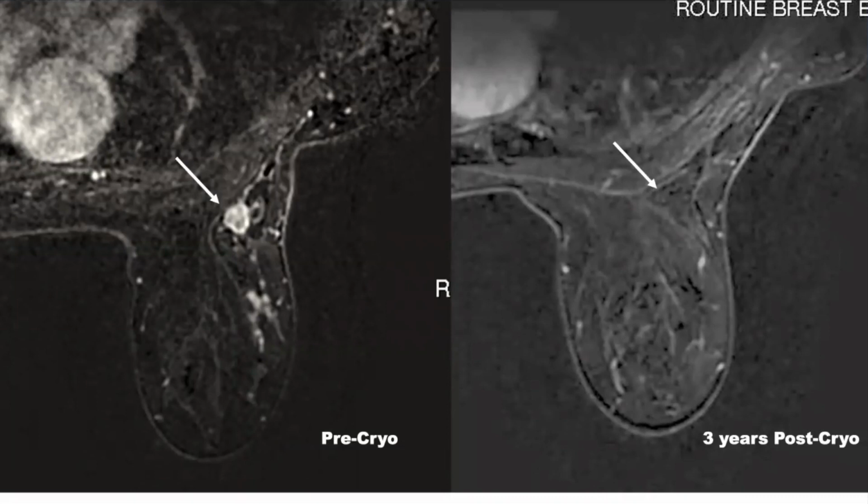How can you do MRI without contrast before cryo? Well, as I made the point in the presentation, effective MRI for breast cryo requires contrast, because it's very hard to see breast abnormalities without the use of contrast. So breast MRI requires contrast.